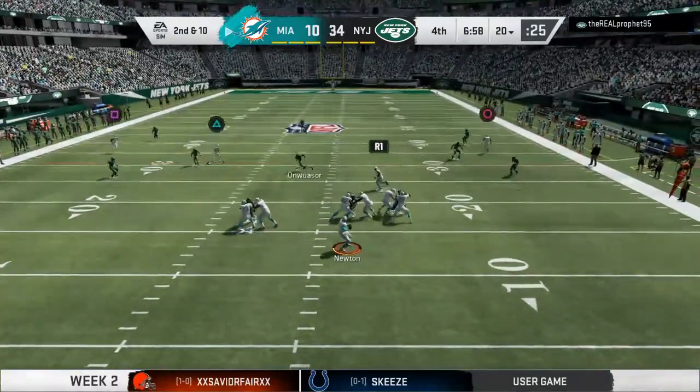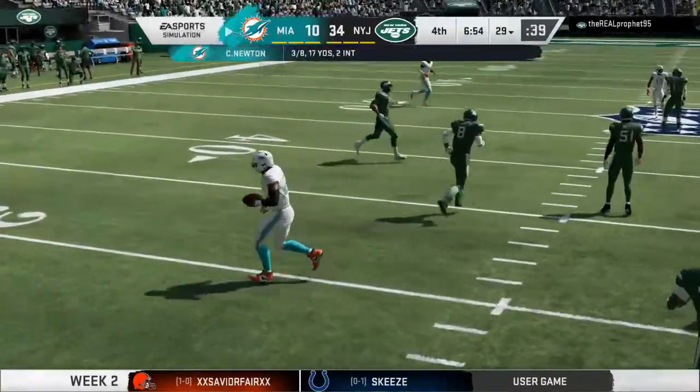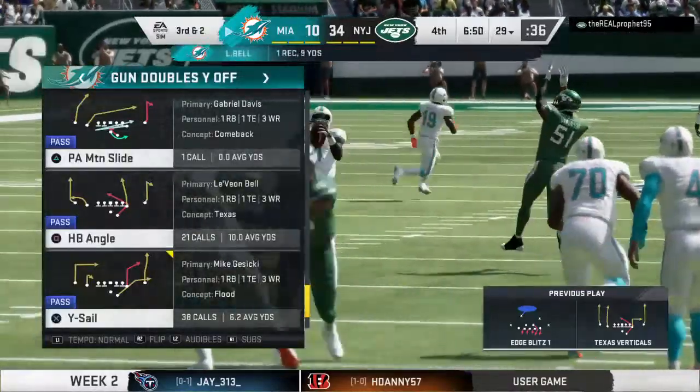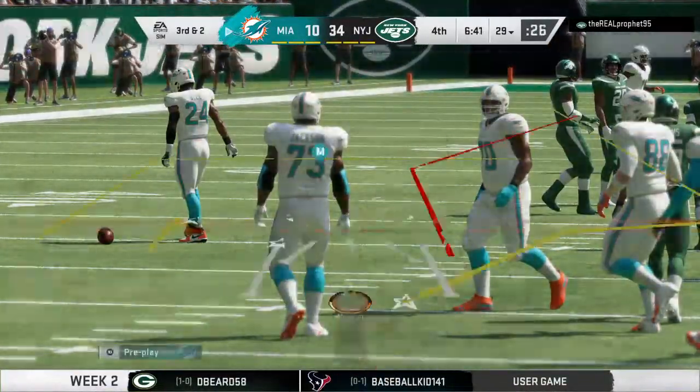Looking to throw on second down. Newton gets this one to Le'Veon Bell. And just in general, Charles, on a play like that, how tough is it for the defense to account for a running back essentially being a receiver downfield?